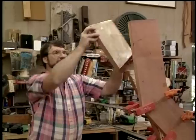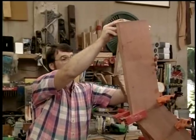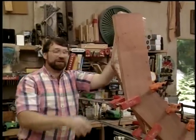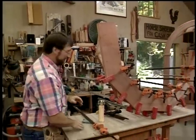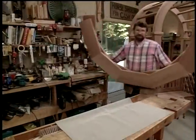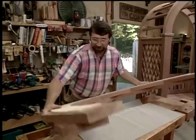All right, now here are the two corresponding pieces on the other end of the arch blank. We'll clamp it up and set it aside to dry. Now I'll show you how to cut the arch out of the blank.